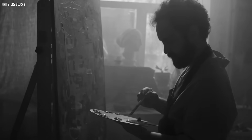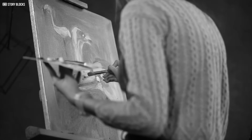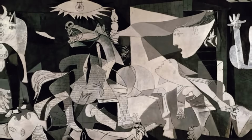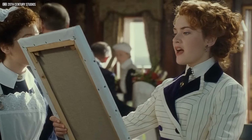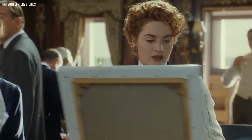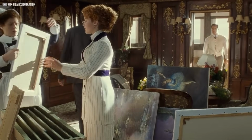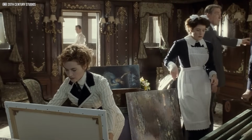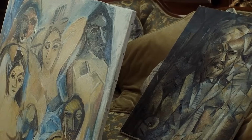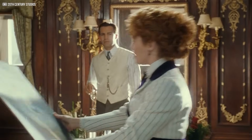In fact, during 1912, Picasso was still in the middle of developing his famous Cubist style. Many of his now famous pieces were either not completed yet or weren't known widely enough to be purchased by a wealthy family like Rose's. And it doesn't stop there. A few of the other artworks shown in that scene were also not on the original Titanic. Some didn't exist yet, while others might have had copies floating around, but definitely not the originals.